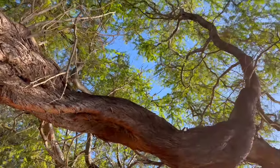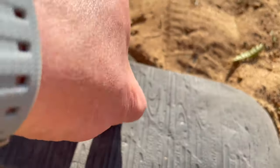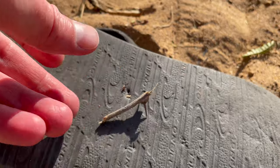In Hawaii, we have lots of keawe trees, which is a species of mesquite wood. If you're from Texas, you know mesquite trees. They're everywhere.